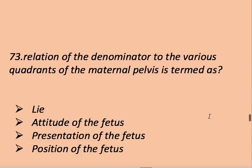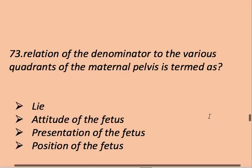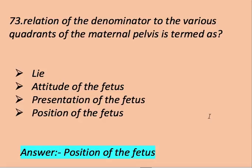Next question. Relation of the denominator to the various quadrants of the maternal pelvis is termed as: option lie, attitude, presentation and position. Right answer is position of the fetus. Relation of the denominator to the various quadrants of the maternal pelvis is termed as position of the fetus.